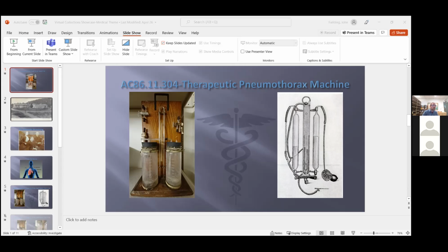This method was first tested in Italy in 1894 and gained widespread use in the United States after 1910. By 1913, 50 patients at the Whitehaven Sanitarium had undergone therapeutic pneumothorax treatment, which was the main treatment for tuberculosis until the late 1940s, when antibiotics became available.